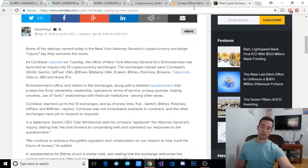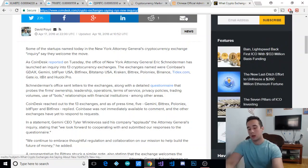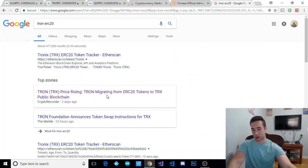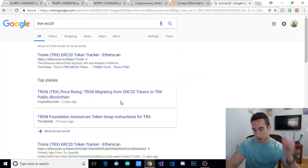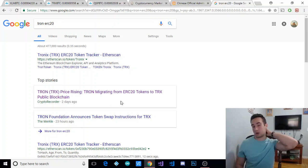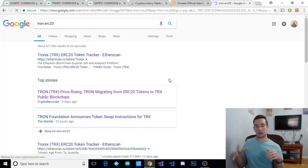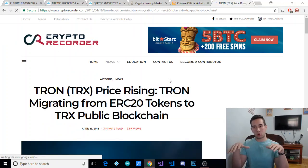Now that's as far as the technical is concerned for Tron. Let's look at what they're doing news-wise. So the big thing that we're going to see here with Tron is them migrating from an ERC20 token to a TRX token. And what this basically means is that all the tokens that you see here, Binance, Matrix, for the most part, they're built under Ethereum. And that's why Ethereum is so big. They have their own blockchain. And all of these coins you see here are run on Ethereum blockchain, on their protocol, their set of rules.